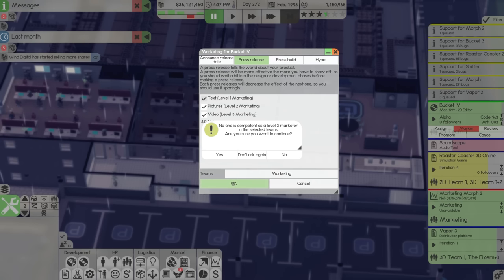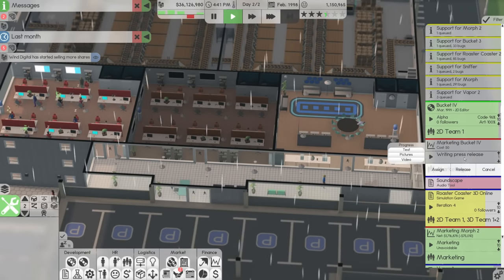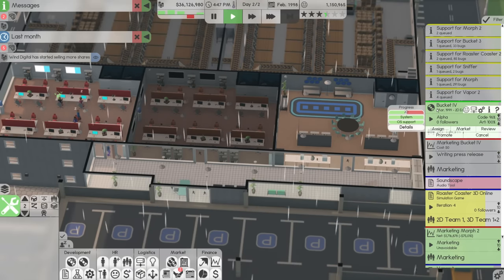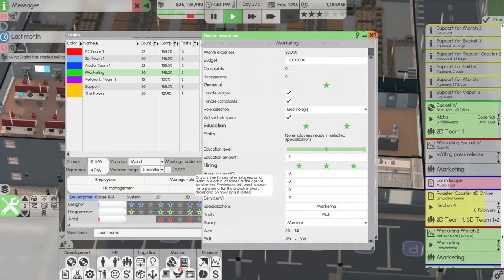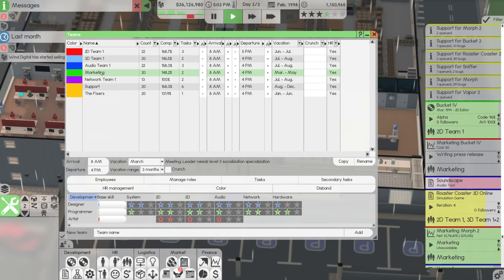And I don't know if my marketers can actually do... I still don't have a level 3 marketer. Oh, man. I need to get myself a level 3 marketer. That's what I'm looking at here. Why don't we have any? My marketing team... Let's have a look here. HR management. Medium, that's why. I might have to fire a few of them. I'm thinking I'm going to have to fire my marketers and get good ones. That's kind of where I'm at.